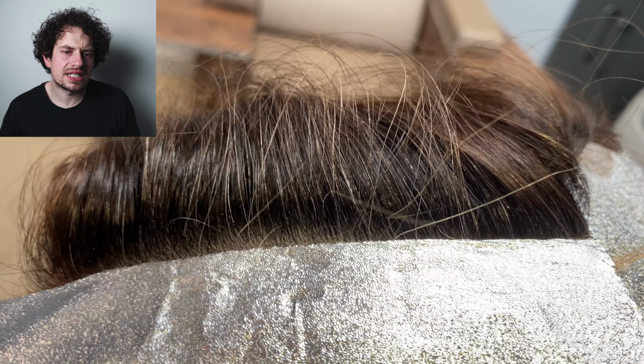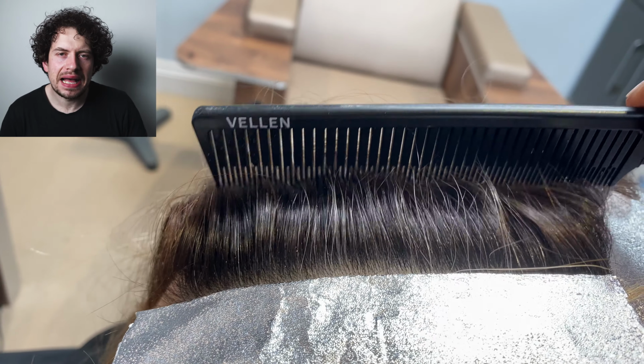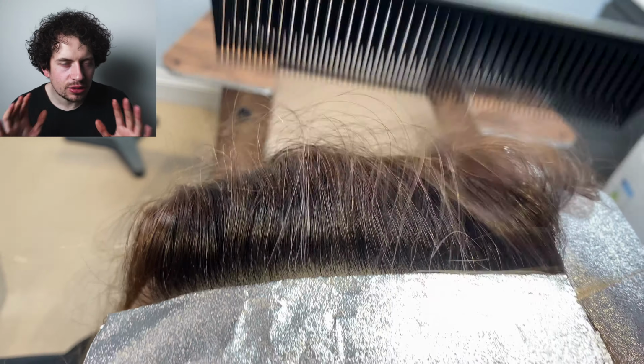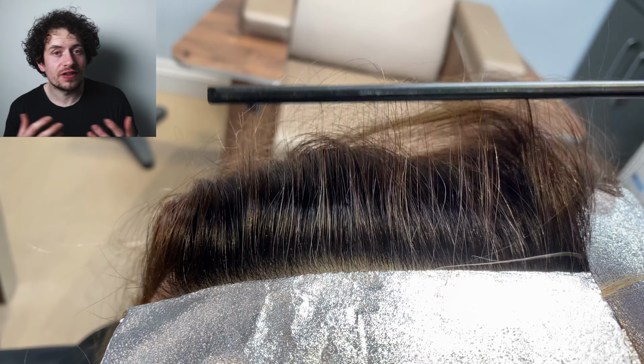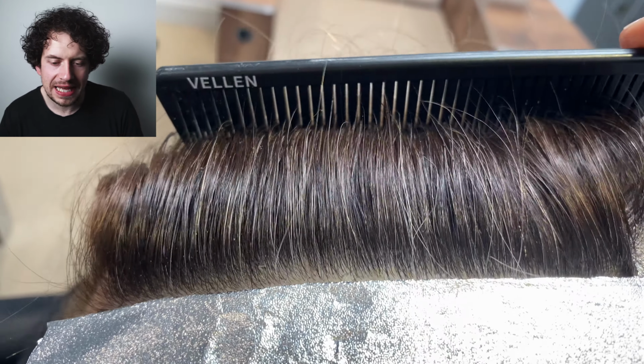A pretty classic scenario here, about 30% white hair, roughly, natural level 4, very difficult to see on the camera, but you can trust me, it's a natural level 4. It's very dark, it's very, very dense hair, it lifts very warm, this hair.